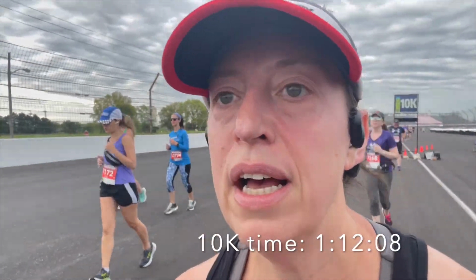The 10K mark, pace keeping steady. I think at about mile 7, I'm gonna start picking things up just a little bit more. About to refuel, and now I'm running on the speedway.